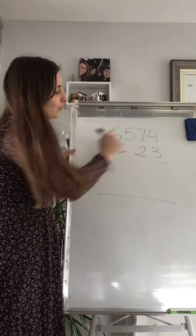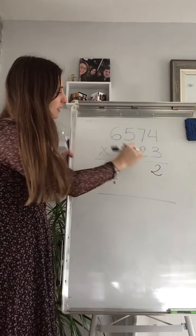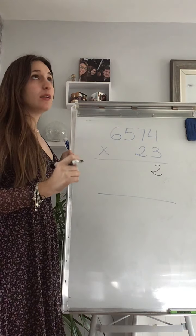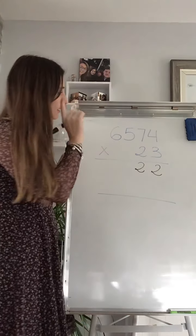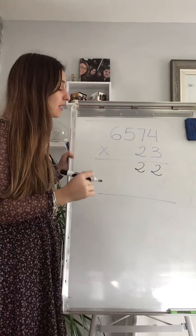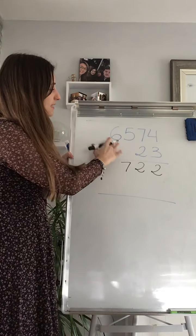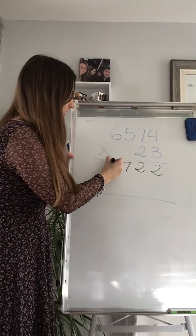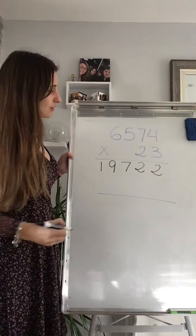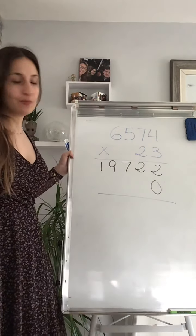3 times 4 is 12. Taking 1 with me, 7 times 3 is 21 and 1 is 22. I'm taking 2 with me, 3 times 5, 15 and 2, 17. Taking 1, 3 times 6 is 18 and 1, 19. I'm just going to go for my tens, nothing else to do on my ones, so that's a 0.